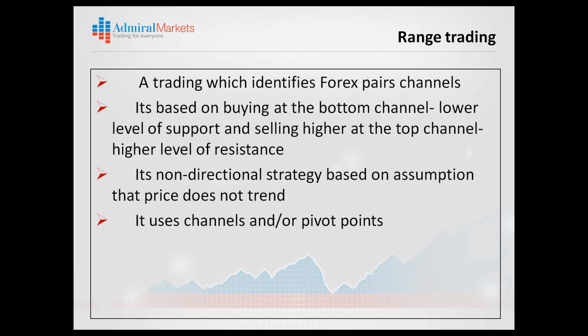Will you trade on bank holiday days? Of course, if you've been listening to us, you know that we don't trade on bank holidays. Will you trade pre-NFP? Of course you won't, because you will usually lose. So when others tell you, okay, I will teach you how to do range trading, it's simple. You don't need to pay for that.